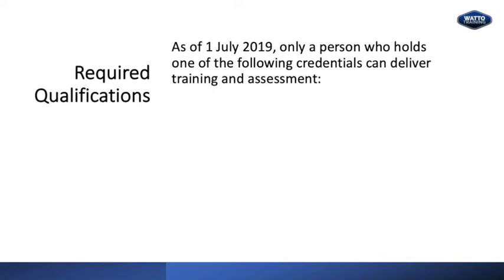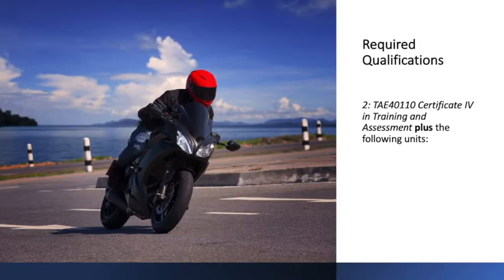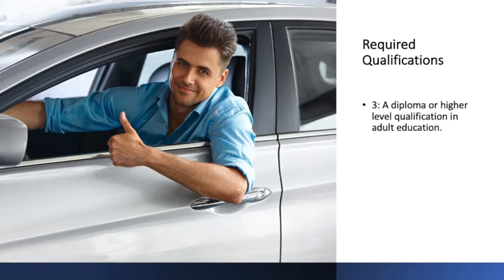As of 1 July 2019, only a person who holds one of the following credentials can deliver training and assessment. 1. TAE40116, Certificate IV in Training and Assessment. 2. TAE40110, Certificate IV in Training and Assessment, plus the following units: TAELLN411 or TAELLN401A, and either TAEASS502 or TAEASS502A or TAEASS502B. 3. A diploma or higher level qualification in adult education.